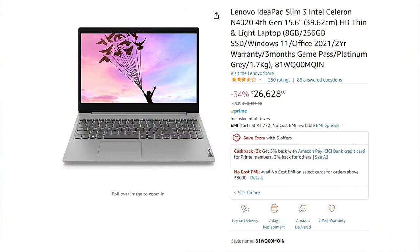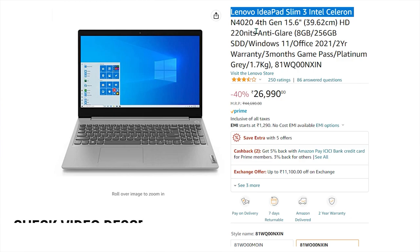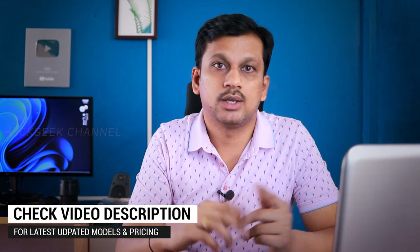So the number one laptop here is from Lenovo. Obviously, IdeaPad series is very popular. Check the description for latest updated pricing as well as model number. If there is slight change in the model, also you'll get the different configuration. So that's what you'll be risking when you're buying a laptop.